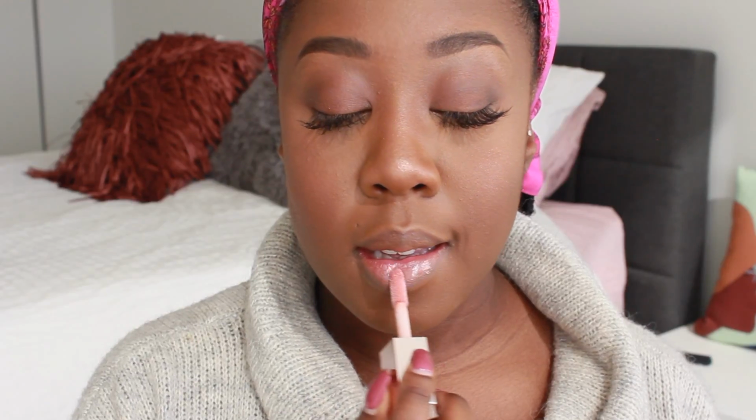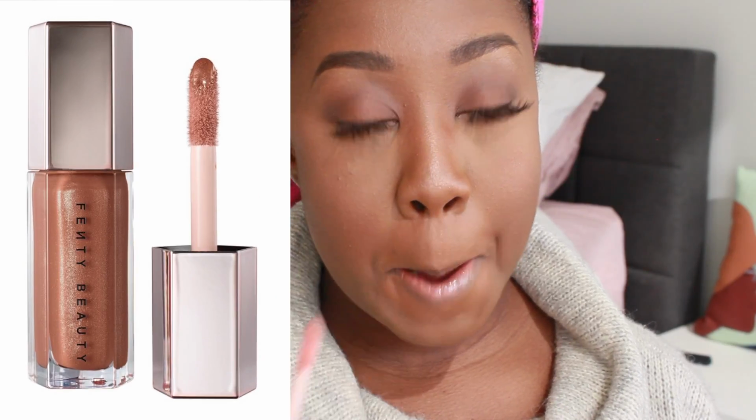And now to tie this whole look together, I am going in and taking care of the lips and adding in, again, Fenty's Gloss Bomb. This is a staple. It lives in my purse. It goes everywhere with me. It is my best friend and it works for every single look you can think of.